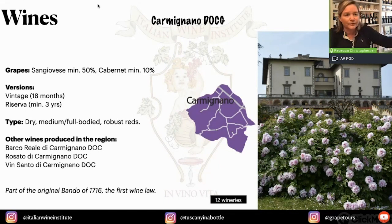There are two versions in this case as well. We have the vintage. Here you have an example. This is from Capezzana. So Carmignano usually could be released after 18 months, but those are minimums. In this case, for example, I've got the 2016, and it was just released this year. Riserva, on the other hand, has to age for a minimum of 3 years, but again, those are minimums.